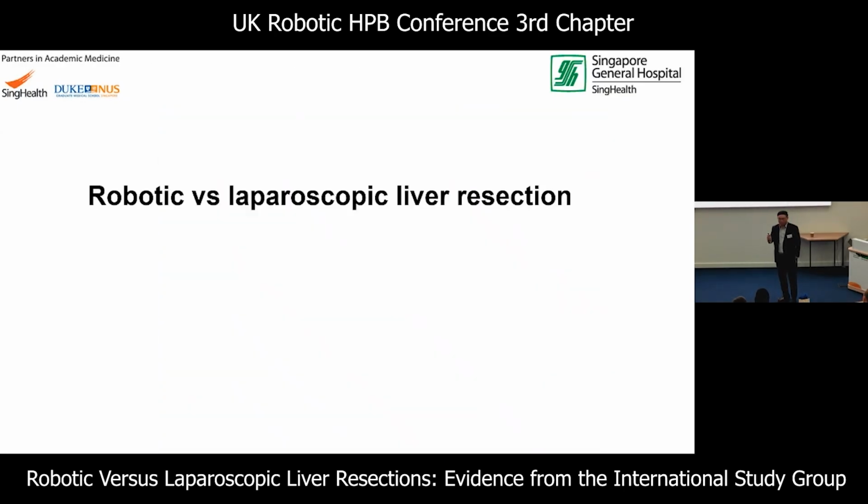So this is the main topic of my talk, which is what we have been asking: robotic or laparoscopic liver resection. We saw the RCT by Noor Rubari, but that's a small one. And this is what we have, a large database registry. Obviously, with a lot of biases, but let's just look at what we found.